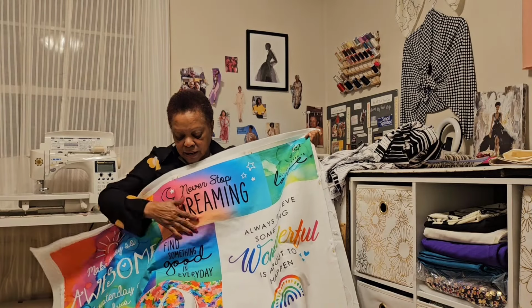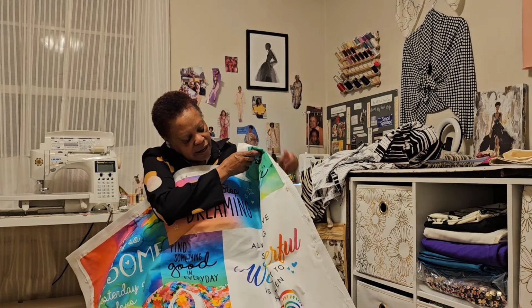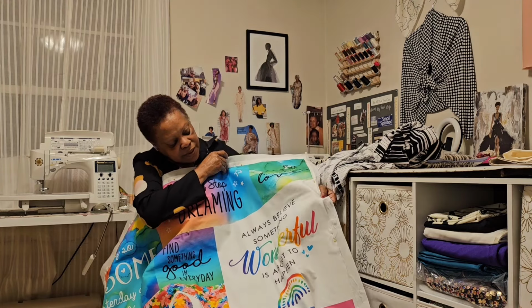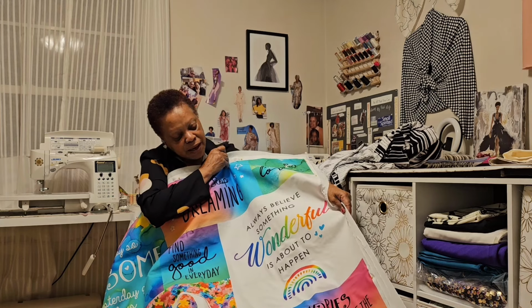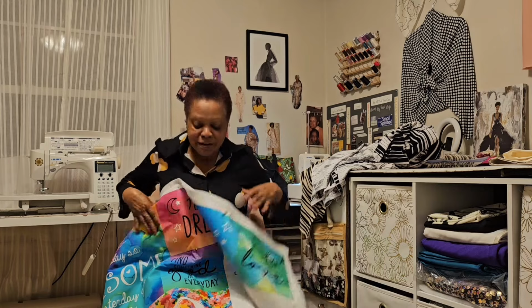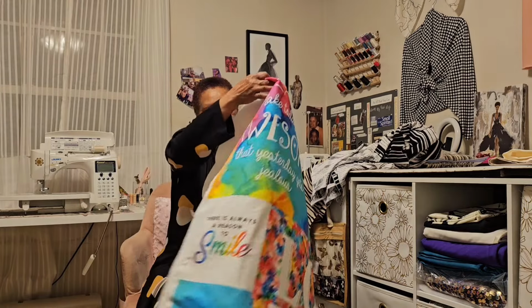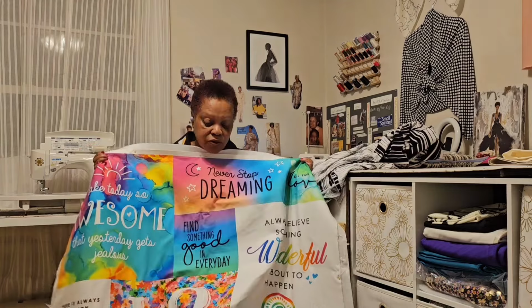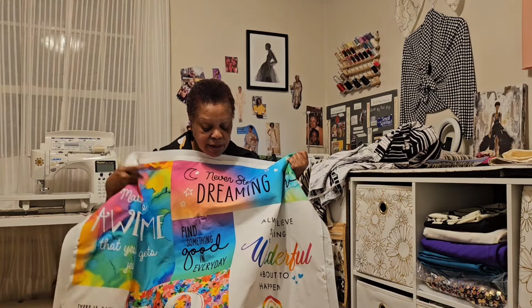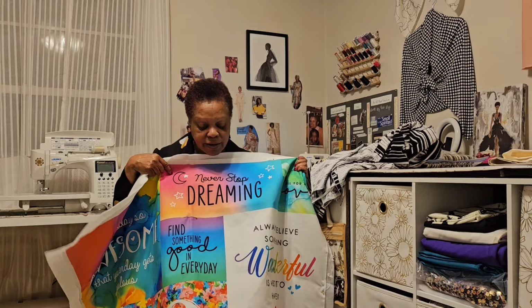It says, find something good every day. Always believe something wonderful is about to happen. It's just nice. Being happy never goes out of style. So I brought it home. I washed it. I dried it and pressed it. And now I have it started pinned. I'll go to the fabric store this week to get the fabric for the backing because I'm going to go ahead and get this made up.